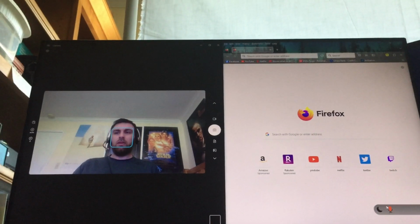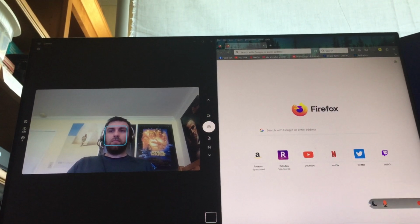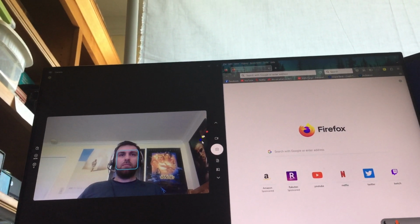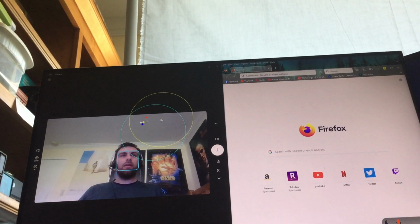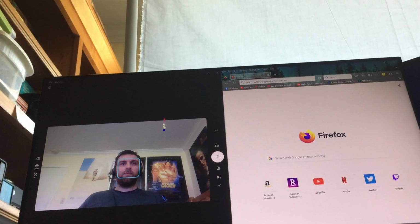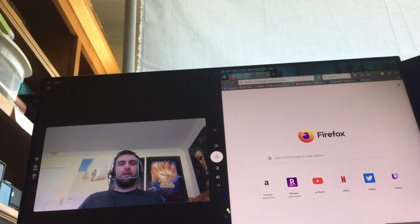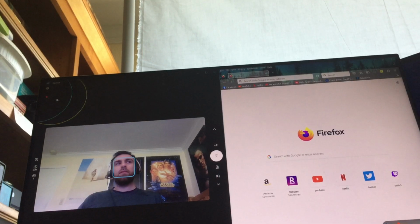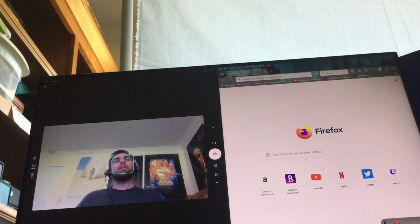In fact, let me try bring in the debugger. I don't know if that's going to be at all helpful. So I start to move my head around, but then I blink and it kills the head tracking. If I'm trying to look up there, I try to move my head up, and then I blink, and now it's kind of off.